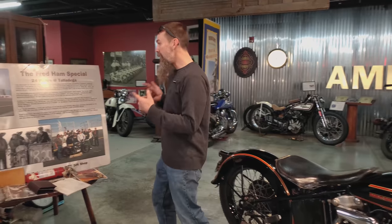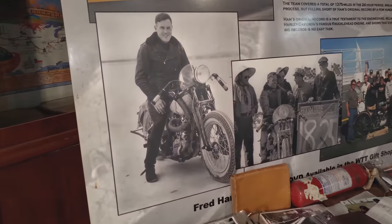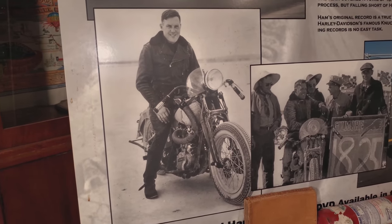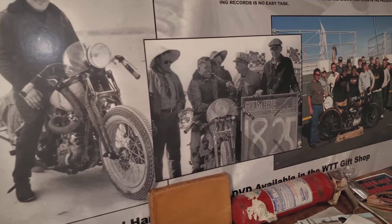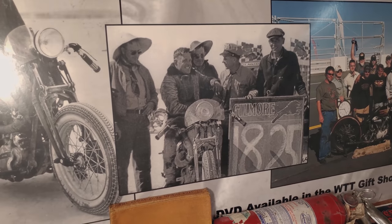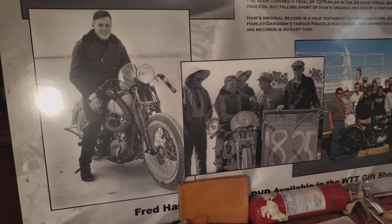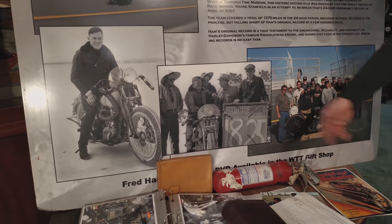So in 37, Harley-Davidson had Fred Ham. He was a West Covina, California motor officer. Fred Ham actually set out with tuner Bill Graves to set the 24-hour endurance record. As it would be, he'd set a total of 43 records, one hour, 2 hour, 3 hour, all the way up to 24 hours. He did 1,825 miles in the 24 hours.